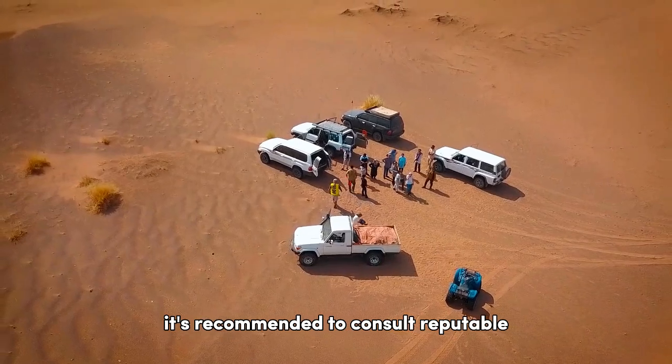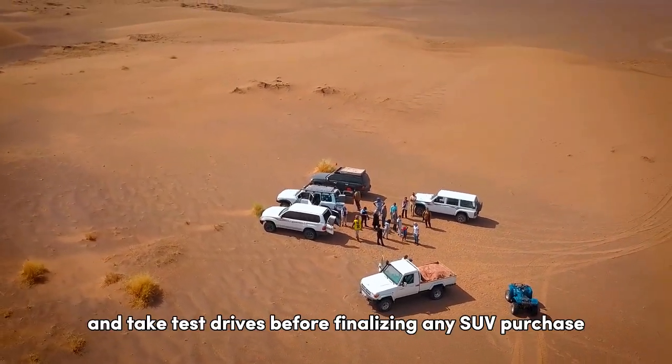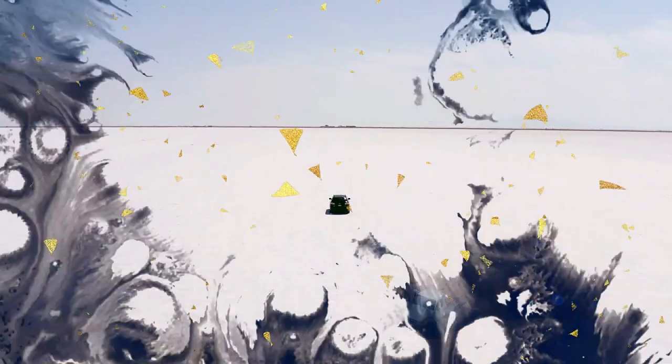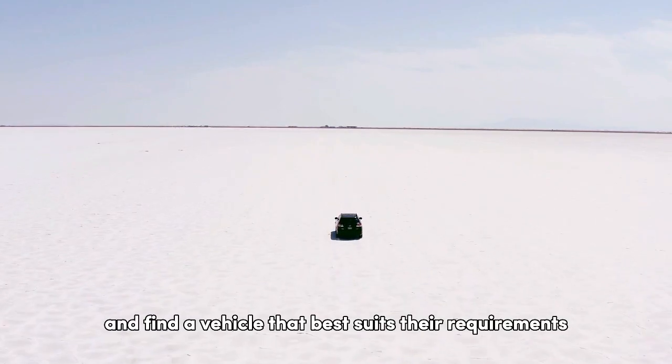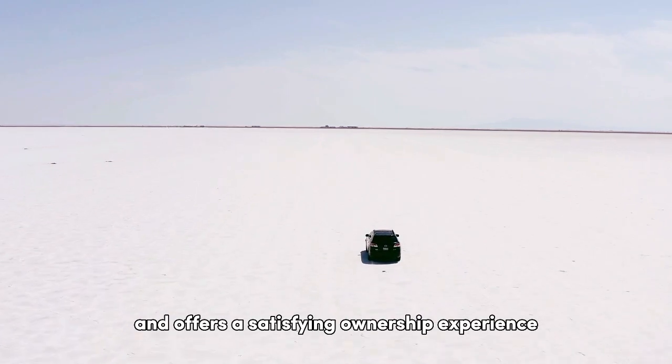It's recommended to consult reputable automotive sources, read customer reviews, and take test drives before finalizing any SUV purchase. By doing so, one can avoid the pitfalls associated with the worst SUVs on the market and find a vehicle that best suits their requirements and offers a satisfying ownership experience.